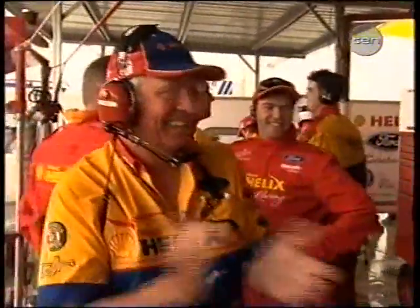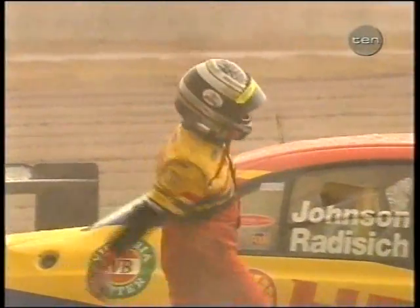We have had confirmation from race control that Paul Radicic and Junior Johnson are the winners of the Queensland 500, as the race results are always called on the lap previous to when the red flag was shown. So there he is, the Water Rat, and here come the fans. Look at that. Paul Radicic wins in controversial and drama-filled circumstances.